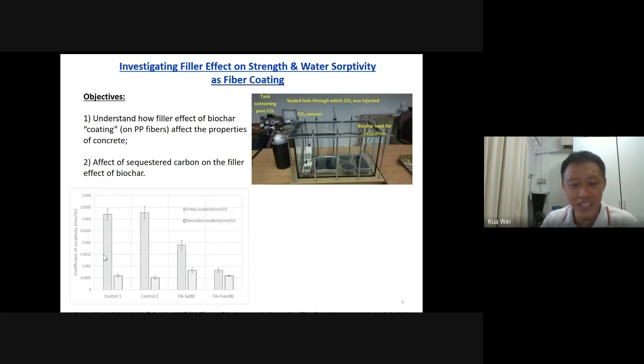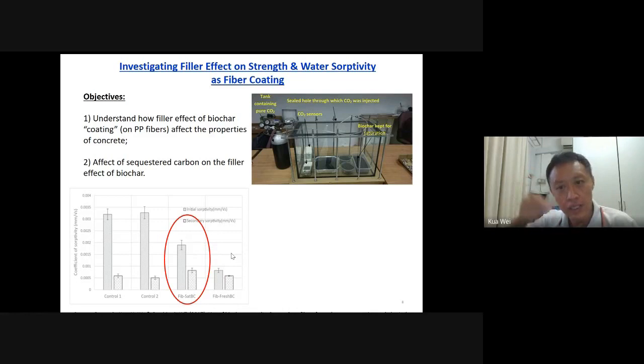And something is quite clear here, and that is these 2 clusters, which represent mortar containing biochar coating around the PP fibers, are on the whole much lower than the control. And I think that's good news, because it means that the filler effect of the biochar is able to plug any air gaps on the surface of the fiber.